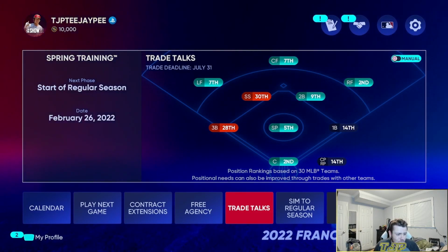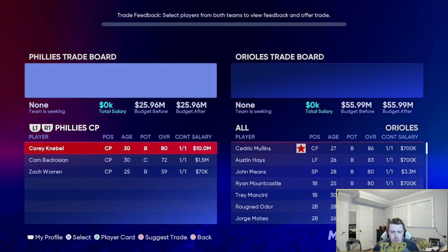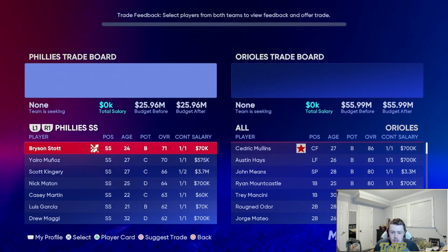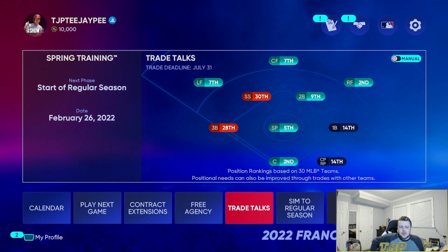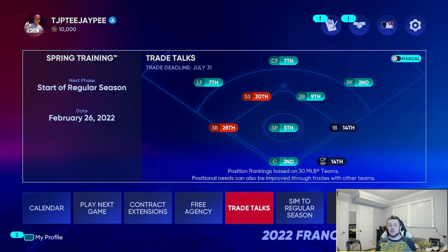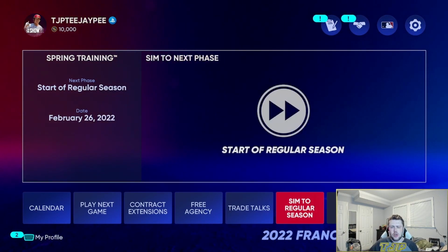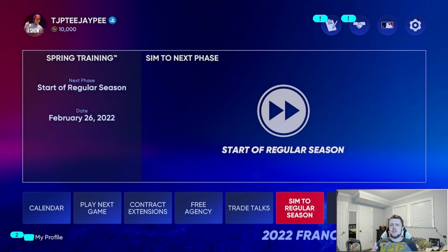We're going to see how Alec Bohm does. In terms of our shortstops, I guess we'll rock with Bryson Stott, see if he can perform well, and then maybe we'll make a move at the deadline to try to upgrade our shortstop position. But for now, we're just going to give the young guy a chance. We're going to simulate to the regular season, simulate to the All-Star week, and if there's a trade I want to make, I will show you. Otherwise, I will see you guys at the All-Star break, where we'll be showing you stats and going from there.